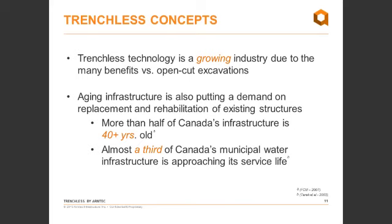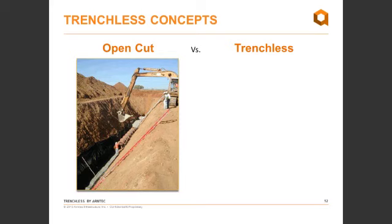Trenchless technology is a rapidly growing industry, and this is due to the many benefits versus traditional open-cut excavations. Aging infrastructure is also putting a huge demand on replacement and rehabilitation of existing structures, and this is really a driver for the growth of the trenchless industry. If you consider yourself possibly middle-aged, you can picture that about half of Canada's infrastructure is older than you are. And also about a third of Canada's municipal water infrastructure is approaching or past its service life. So there is a lot of infrastructure in need of repair or replacement, and that definitely is a driver towards trenchless technology. And we're going to talk about why.